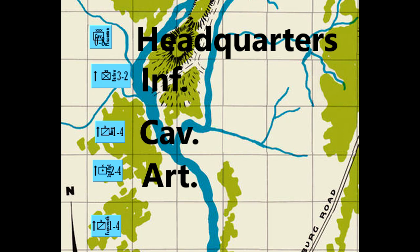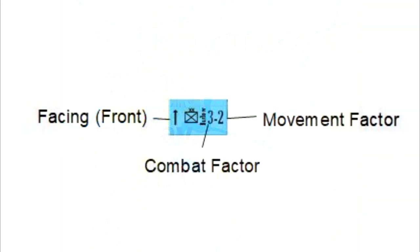There are counters, and it kind of harkens back to the old Kriegspiel game days by giving you these kind of long rectangular counters instead of the square ones that came around later. And they have a facing. This game relies quite a bit on facing. They also have a movement factor, or I'll say a combat factor first. It's on the left, and then a movement factor in hexes on the right.